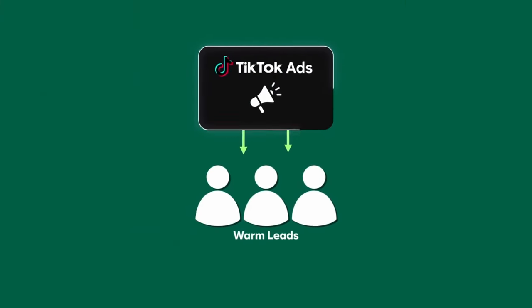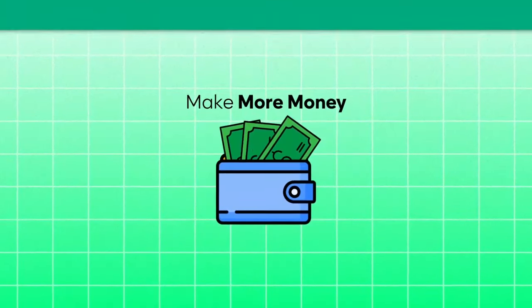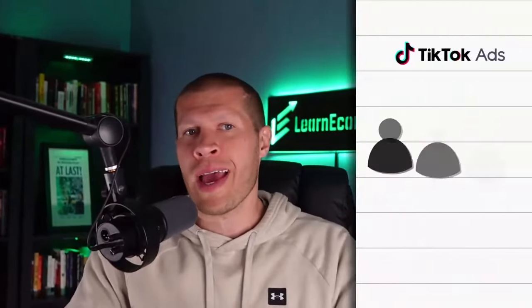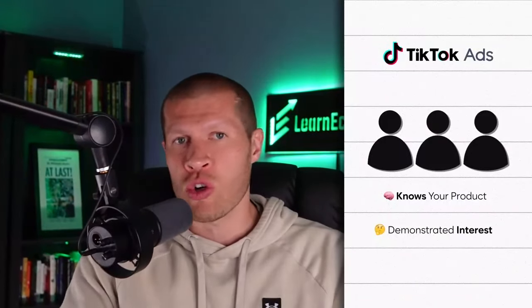And by running ads retargeting these buyers, we can get more sales, put more money into our pocket, and it won't even cost us very much since we already know this is a warm audience. We're not running ads to people who don't know what our product is, which would cost a lot more per conversion. We are solely running ads to people that already know what it is and have already demonstrated a strong interest in potentially purchasing it. In any business, retargeting on the fence buyers like this is the cheapest and most profitable way to spend ad dollars, and it is no different when running a TikTok Shop.